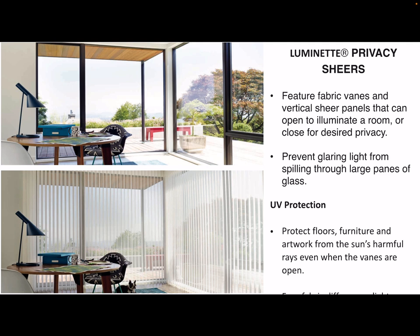And we can butt these as well too. And what? Butt them together. So if we have a very large opening and we need to still cover quite a bit, we can do two luminettes together, butt them together, and it still looks really pretty. So that's an option. It looks like that's what's in the photo, right? Yeah. So it's something that we can definitely do.